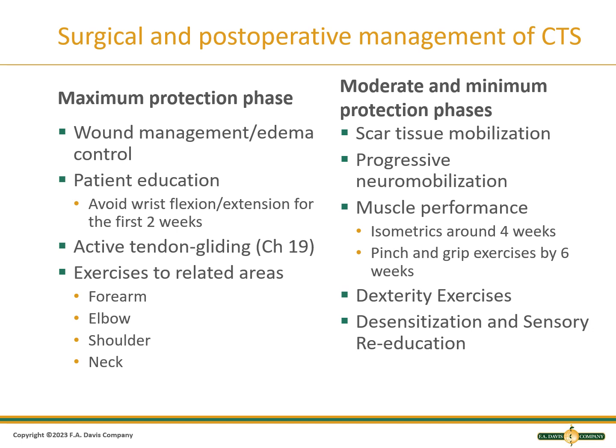During the moderate and minimum protection phases, we may have to implement scar tissue mobilization as that incision site heals. We're going to have to ensure that we prevent any adverse healing or keloiding of the tissues, and we can break down anything around the incision and teach the patient how to manage that as well. We'll do progressive neuromobilization, so our neural flossing and gliding techniques, progressively increasing the movement on the median nerve, starting small and then increasing as the patient is able to tolerate.